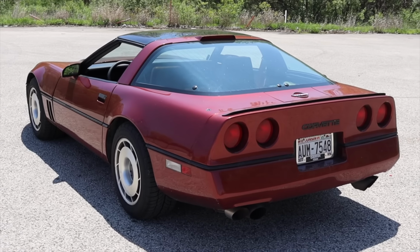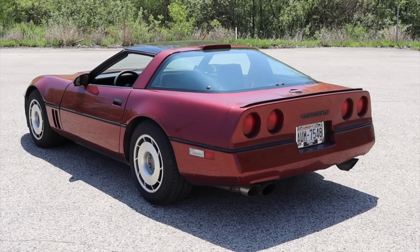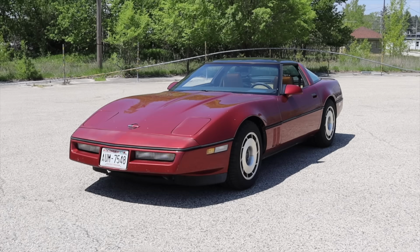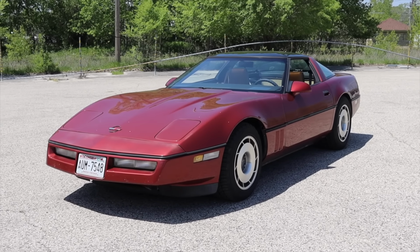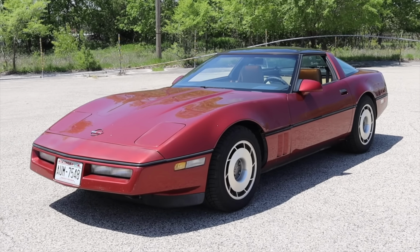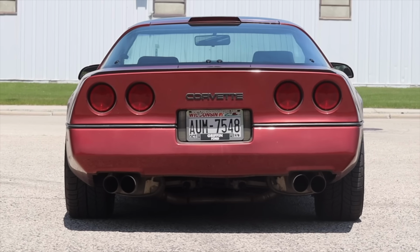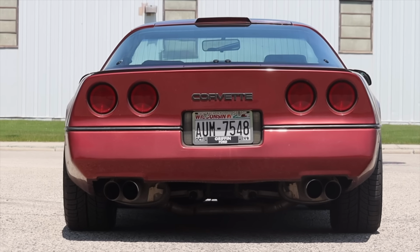Now, I am super excited to be driving this C4 base Corvette because I've driven the ZR1 of this generation, and of course I loved it, but I always think it is important to include the base models as well to really get a full idea of what a car offered in its era. So, in 1987, sure, there were better options, but a lot of people got the base model. So, we're going to dive into this vehicle here today and figure out what it was actually like to own a Corvette back in 1987.